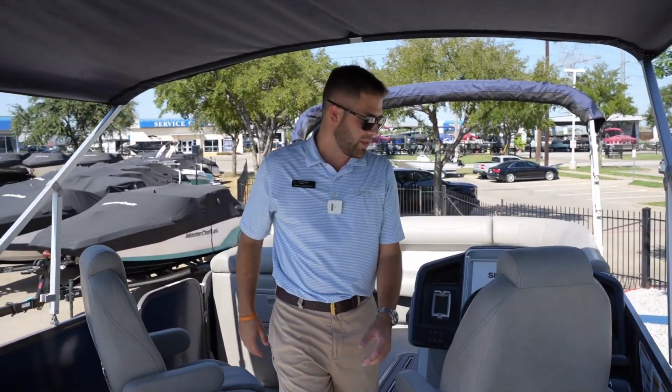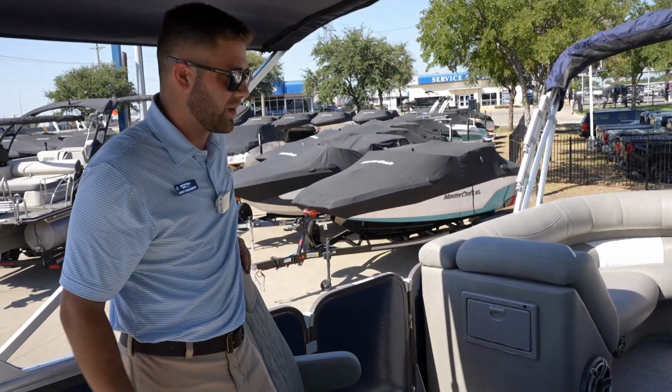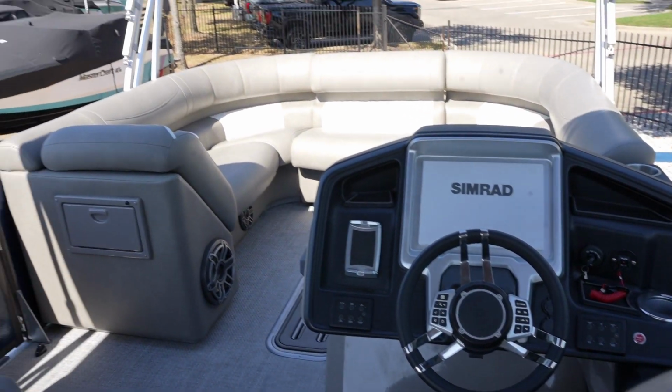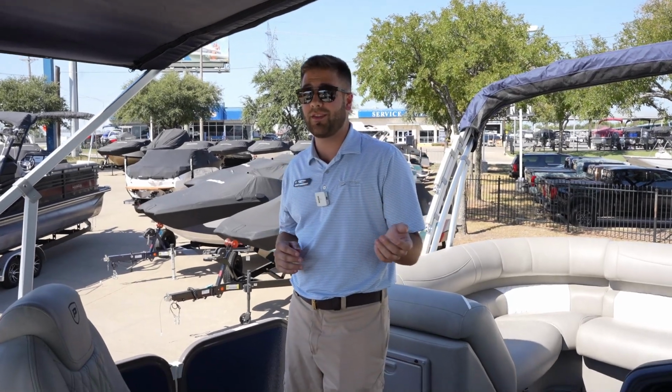So as we move to the front of the boat, as you see, these captain chairs are really nice. All of this interior feels great. You've got a really big Simrad wireless charger on the dash. You got a couple other wireless chargers throughout the boat. All JL audio. This boat is going to be rated for 17 people.